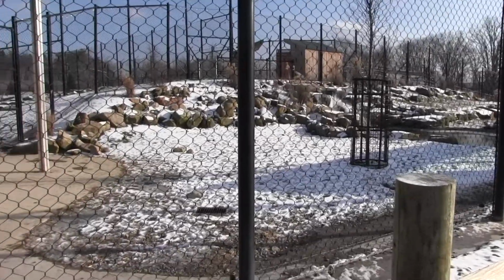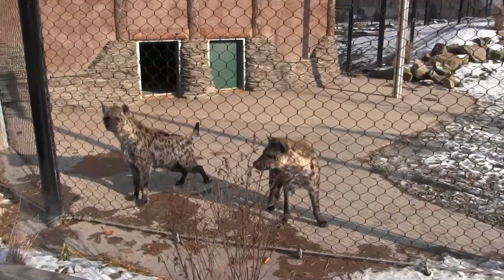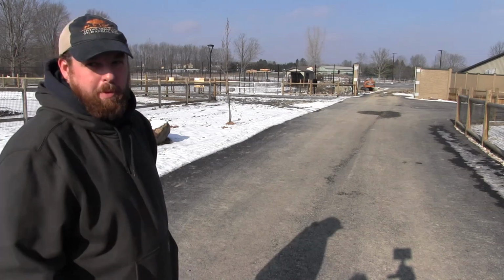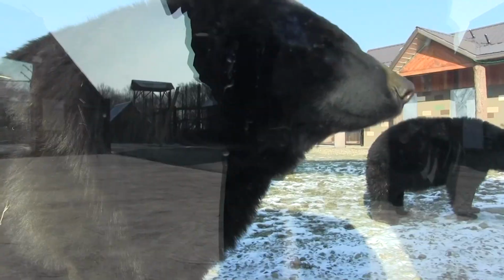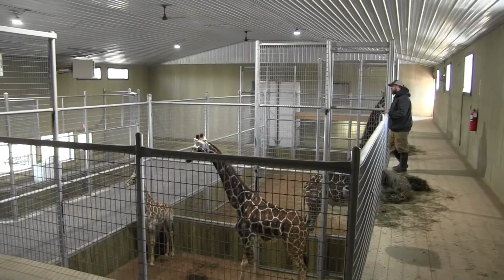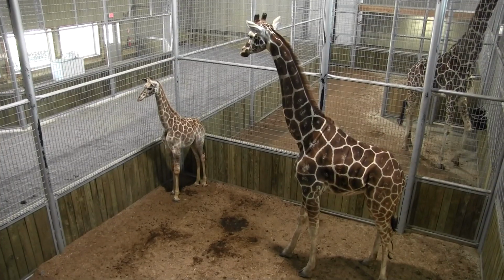Around the corner you can find Harley and Joker, the two spotted hyenas. We raised these two up from cubs last summer. Harley and Joker are one of the favorites of our keepers. We had a lot of fun with them when they were cubs. Further along you'll encounter the black bear family, Laverne, Shirley, and Raz. And this barn is now home to Living Treasures favorites, Levi, Blue Jeans, and Calvin, the reticulated giraffes.